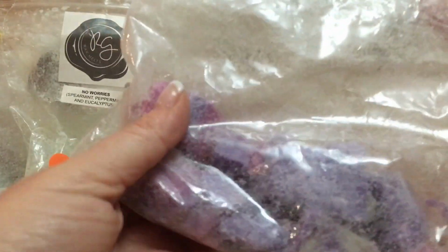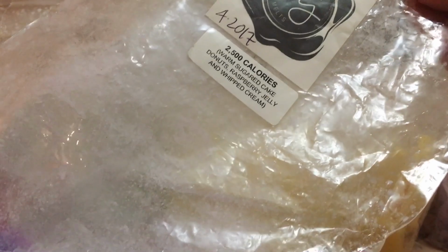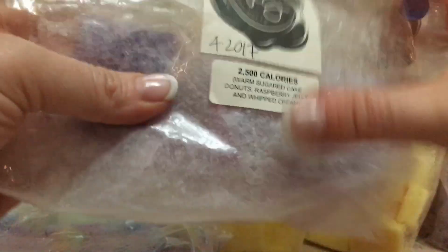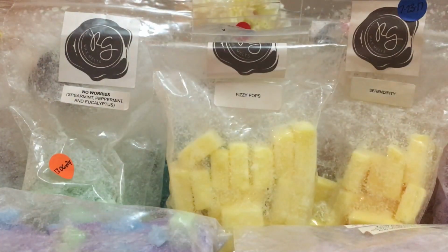Then I have what's left of a cut up pie slice of 2,500 calories, warm sugar cake, donuts, raspberry jelly, and whipped cream. And then this one also is a cut up pie slice, and that's a lemon cotton candy ice cream. Also very nice and creamy.